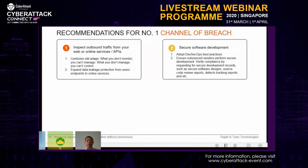Now, of course, the second point: expand the data leakage protection that you may have put in place today for the user endpoints, for your laptops, for your PCs, to cover your online services. For those in the financial sector, I think you are perhaps familiar with the MAS TRMG and MAS regulations with regard to the need to have data loss or data leakage protection. Again, a majority of the effort and focus all these years has been on the user endpoint. Very little has been put on the online services.